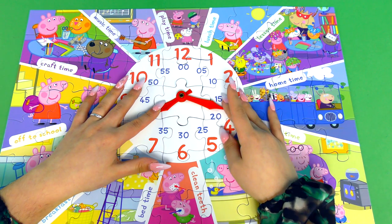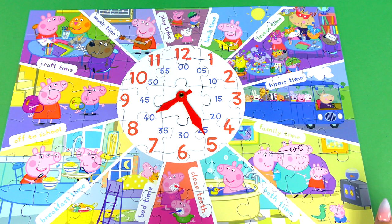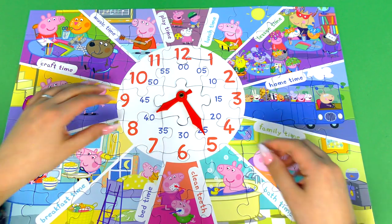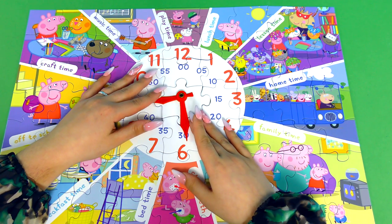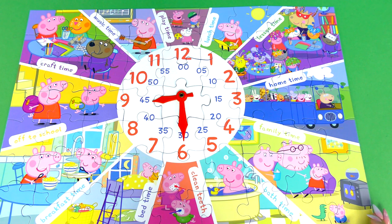Yay! If it will be like this, it will be 25 minutes past 8. Yay! You're right. If clock will be like this, it will be 8:30. Of course, you're right, it will be 8:30. Yay!